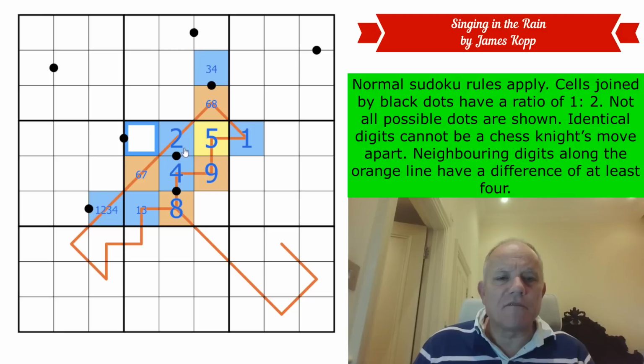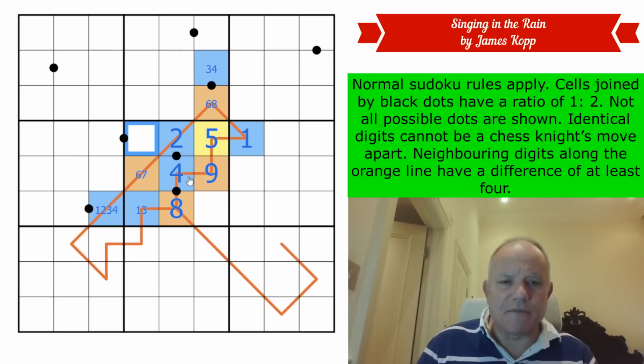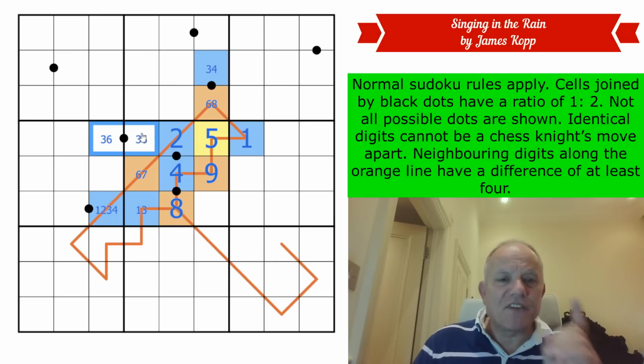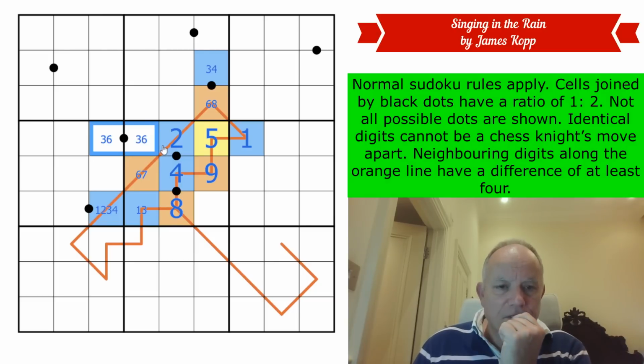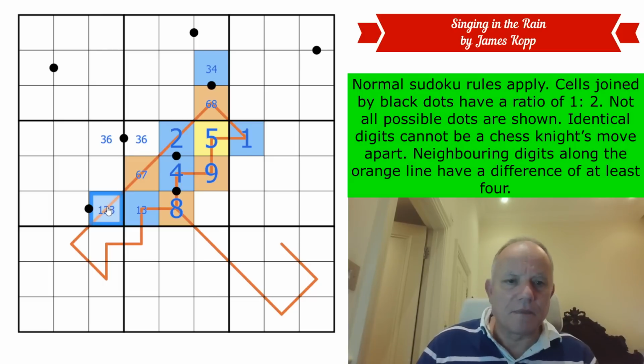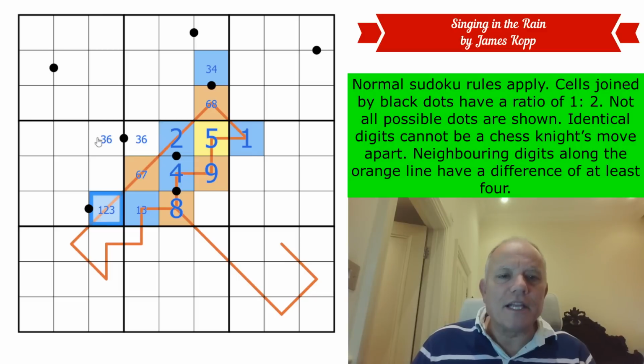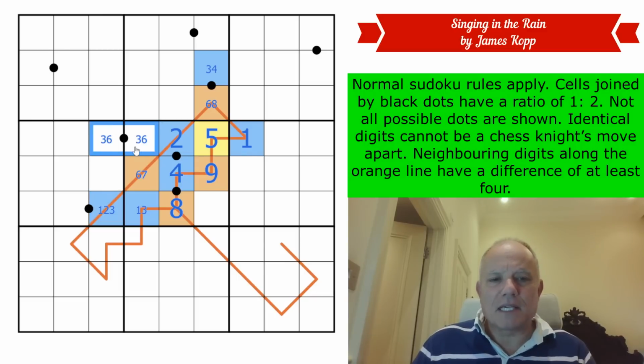Can't be 1, 2, 5, 4, 9, or 8. Well, it can't be 7 on a black dot. So it's 3 or 6, and that's a 3, 6 pair. And I'm forgetting the knight's move. Has that done anything yet? Yeah, well, 4 sees that cell. It couldn't have been 4 because of that number. Right, yes. 3 and 6 are in those.